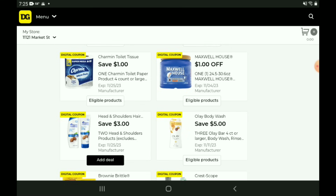We have a 5 off 3 for the Olay body wash. This coupon is glitching. It is working on the 2-count Olay bar soaps. Those are priced at $4.25 each. Pick up 3, and after the coupon, you're paying $7.75 for 3.